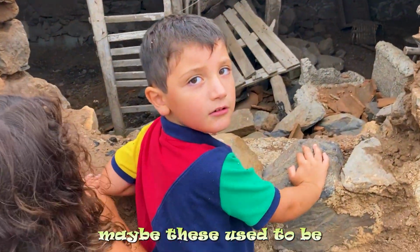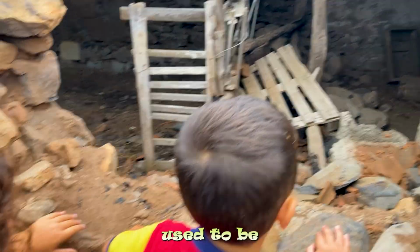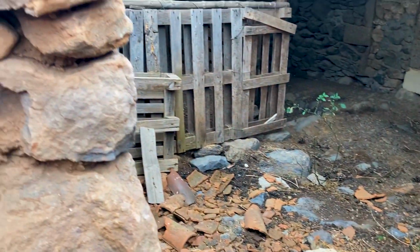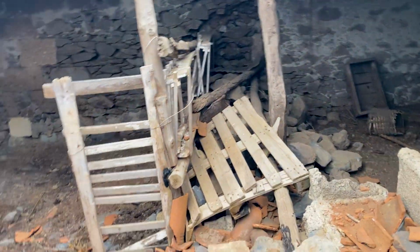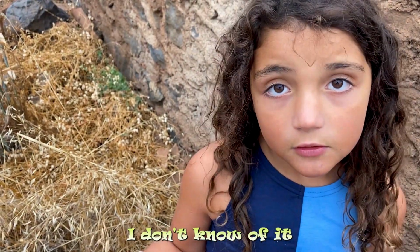Maybe these used to be where the horses used to be because I can smell horses. Probably we could see that house. I don't know if it's other people.